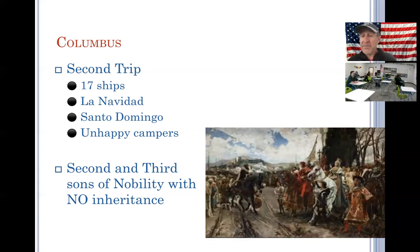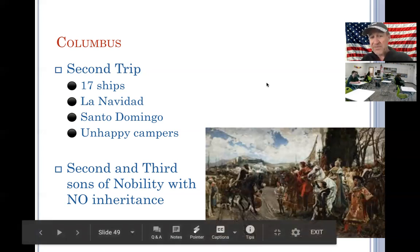If you were going to make it in the Americas, you had to reestablish your own land and you had to do the work, and that didn't make them happy. So they wrote all these very disgusting letters back to Spain about him. And Columbus became the most hated person in Spain. It was a pretty wild moment, frankly.